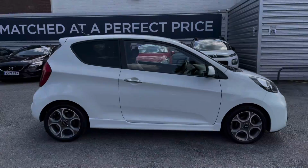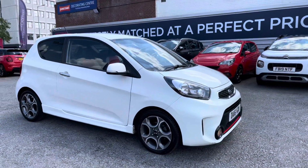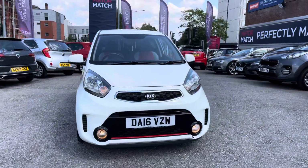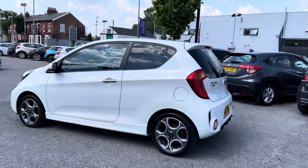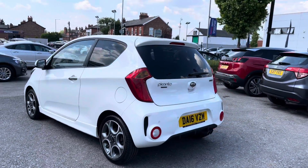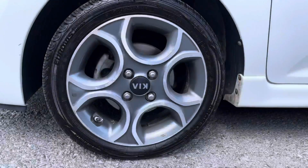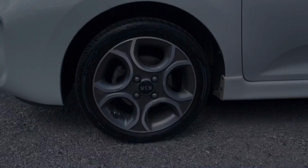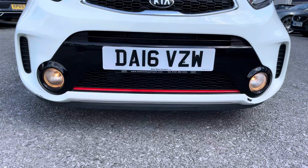used vehicle. Here we have this fantastic little Kia Picanto 1.25 EcoDynamics Chilli. Now this spicy vehicle is finished in the colour clear white and it's currently done 39,174 miles. It does come with full service history, it has been well maintained, it sits nicely on 15-inch alloy wheels. You do have daytime running lights that complement the vehicle all throughout the day.